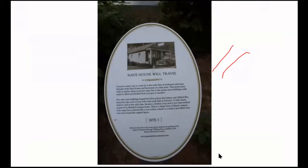And it says, house will travel. Concrete wasn't easy to come by in the early days of settlement, and many islanders built their houses and businesses on cedar poles. This meant more work to replace them every few years, but it also meant most buildings could be lifted and skidded from one spot to another.